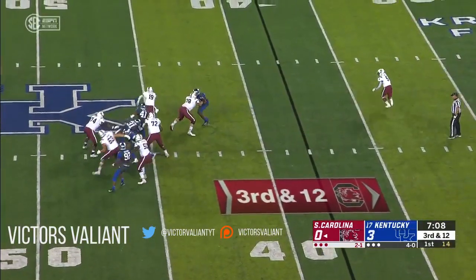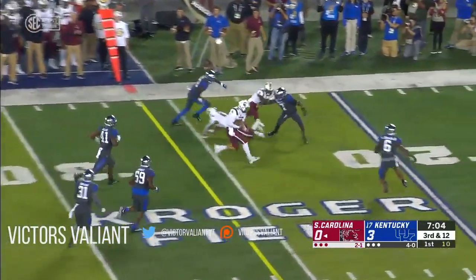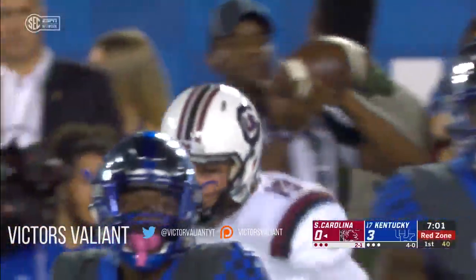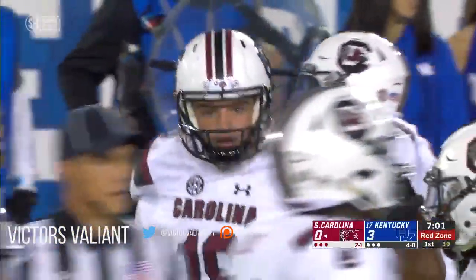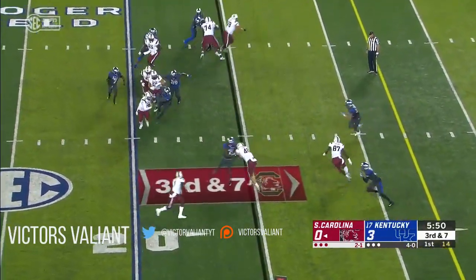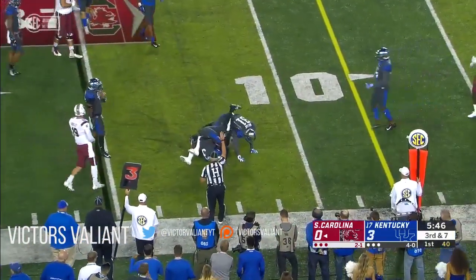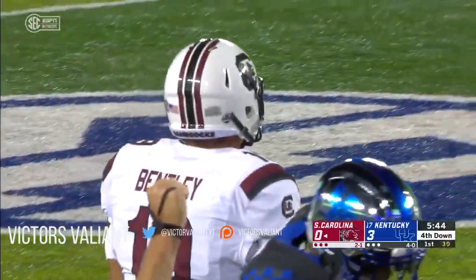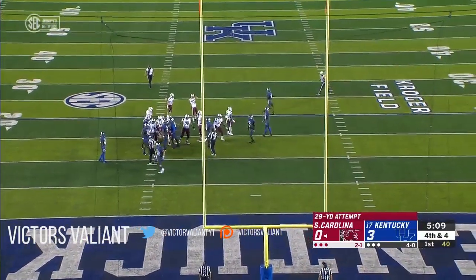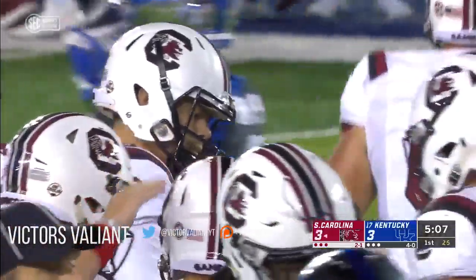5-man rush. Bentley escapes. And he's trying to direct traffic and run for the first down. And Jake Bentley takes it inside the 20 on a 20-yard scramble. Fake to Samuel. Bentley trying to run. And now he throws it. And Samuel is able to get forward, but not enough for the first down. Kentucky almost got it. Lonnie Johnson Jr. missed it by a fingernail.